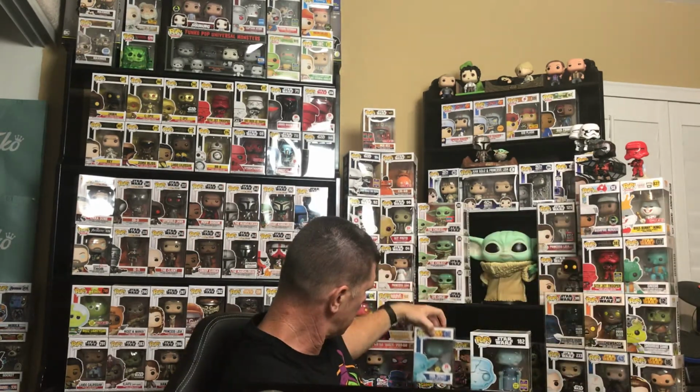Pretty good condition, a couple nicks. It's not a 10, but awesome pop. And we'll love to keep it in my collection. So, see that? So we'll put that right there.